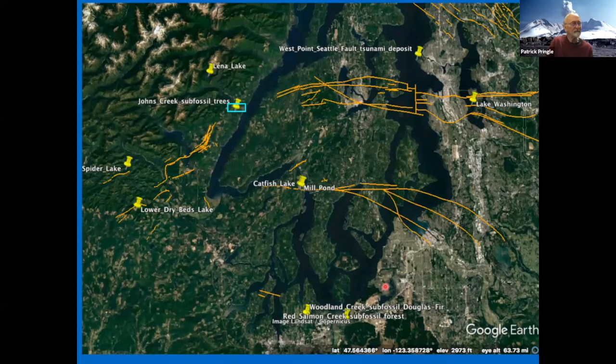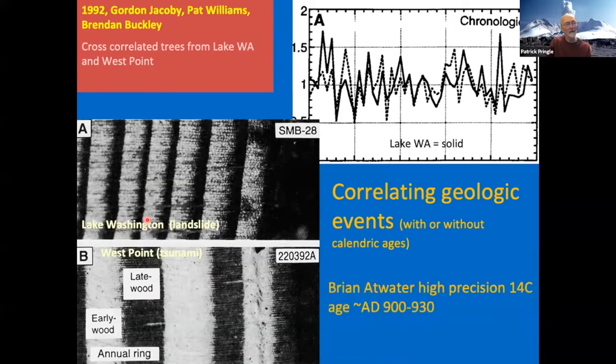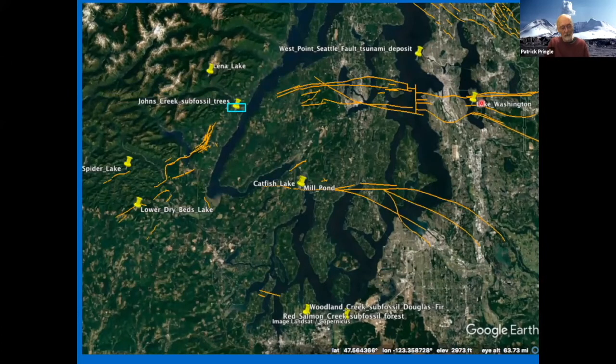this event. So I'll point out the Hamma Hamma trees, which are over by this little blue box here, trees in Lake Washington, trees at the West Point sewage treatment plant, which happened to be in a tsunami deposit, and Lower Dry Bed Lake and Spider Lake are the two locations I've also talked about where you have trees killed by earthquakes. So in the early 1990s, Gordon Jacoby and Brendan Buckley and Patrick Williams were able to match the tree rings from the tsunami deposit, which is right here with the trees in Lake Washington.